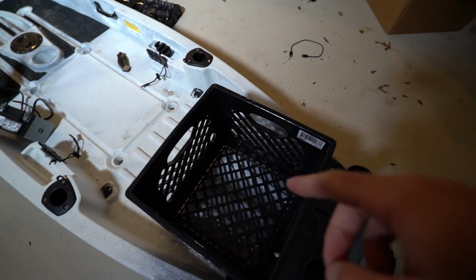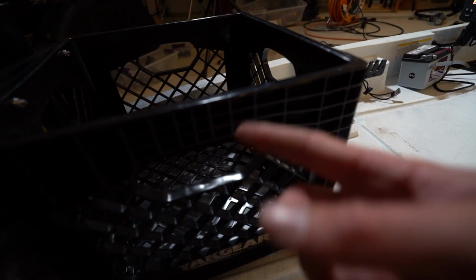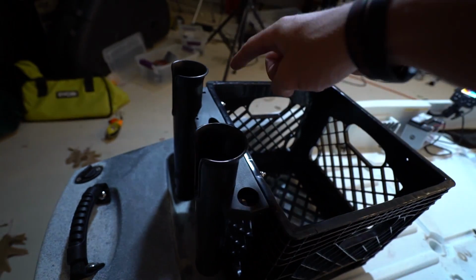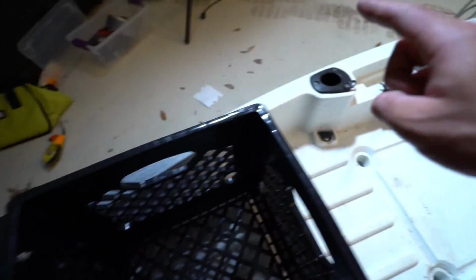All right, so after a lengthy little installation session there, this is how far I've come. Don't get too excited. So we've got the milk crate in the back. That of course will have bungees connecting from here or somewhere over here to there. The bungee system will keep the milk crate in place and prevent it from falling over, of course. I've installed 2 rod tubes in the back, so I now have 1, 2, 3, and 4 places to put my rods, so I can basically carry 4 rods now easily within my kayak. That's a huge plus. That's awesome.